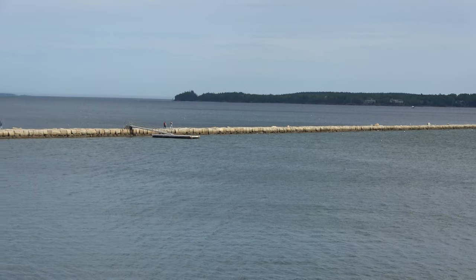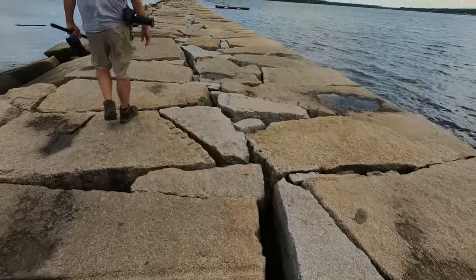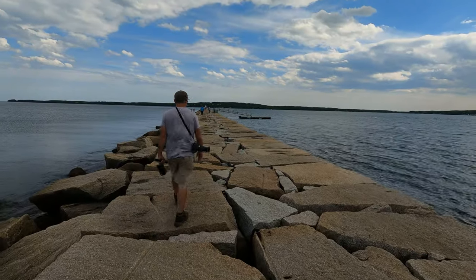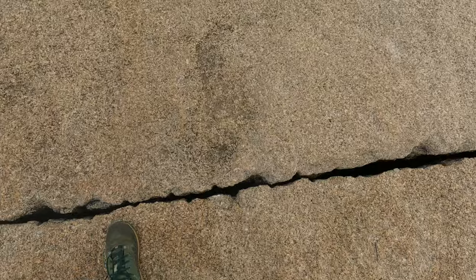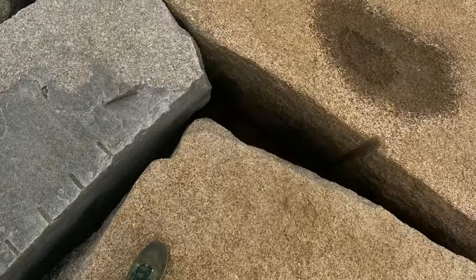Construction of the 4,300-foot long breakwater began in 1881, but wasn't completed until 1899. The lighthouse dates from 1902. Just showing some of the cracks. Whoa, that's a crack.